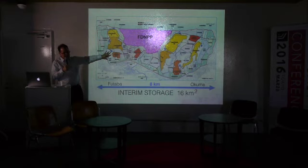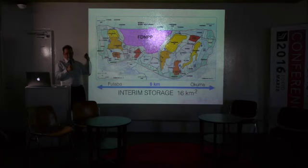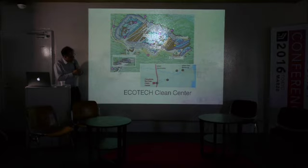One of the issues is they have not been able to get the land, both because they can't find the landowners and because some of them have refused. They've done some tests of moving some of these bags of waste to certain parts here, and it's less than 2%, I think, of the 9 million bags or so they need to move. So they've made some tests, but in the meantime, they've started to use something called the Ecotech Clean Center.